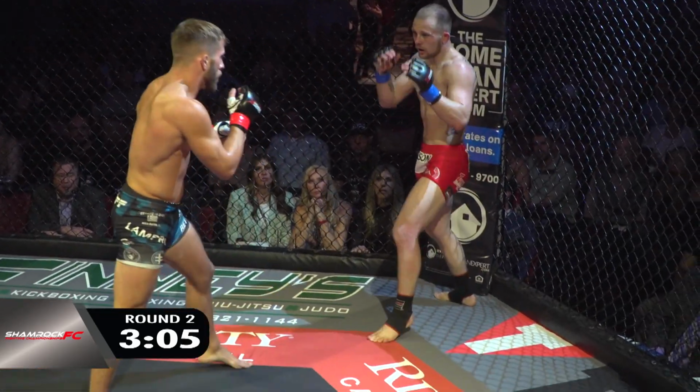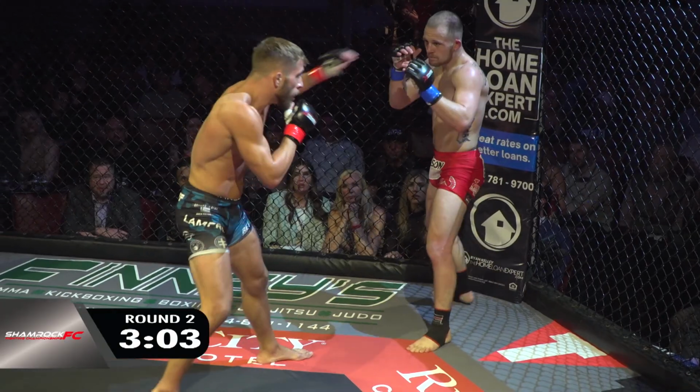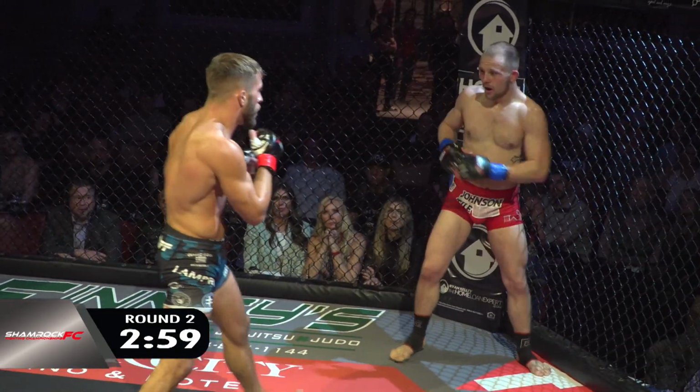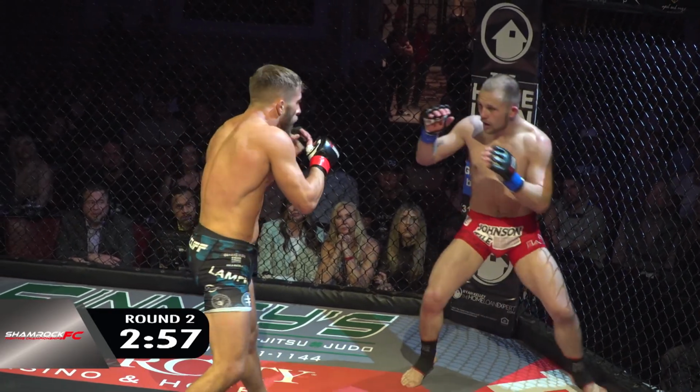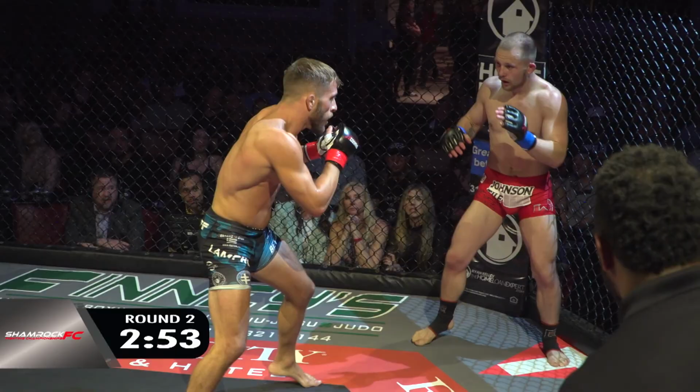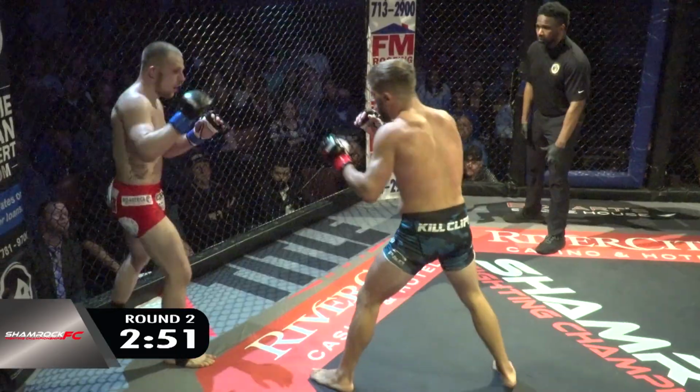But this is the most respect that I have ever seen Scrappy give an opponent. Ooh, wing and a miss. And if you've noticed now, Caniglia has gone to southpaw. Yeah, he just switched to the southpaw.